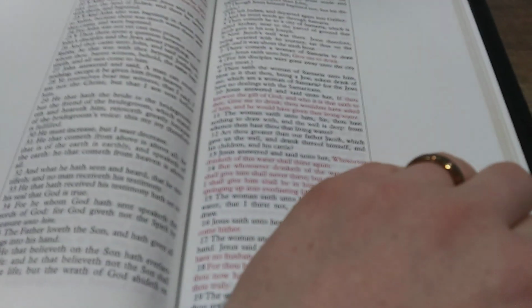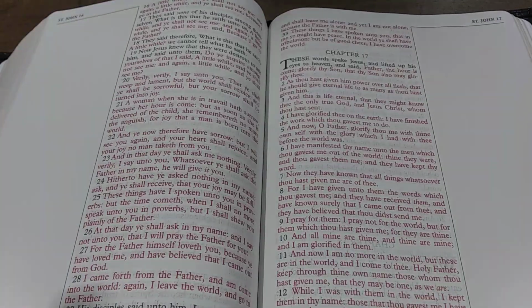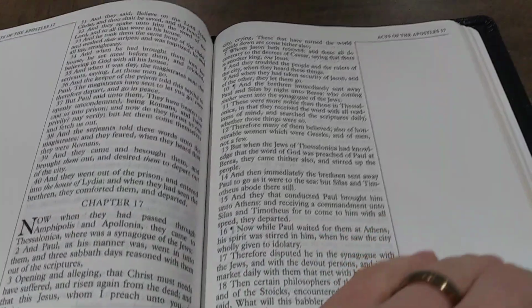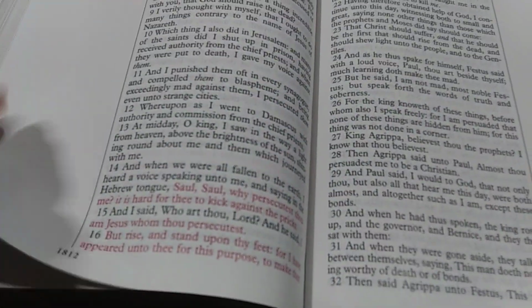And this one here is red letter. So you can see there. The red letter is really nice in this. There are sometimes some inconsistencies in the fact that they actually accidentally put red letter where Jesus is not speaking. But that's kind of a minor issue. It doesn't really bother me. But this takes notes very well.